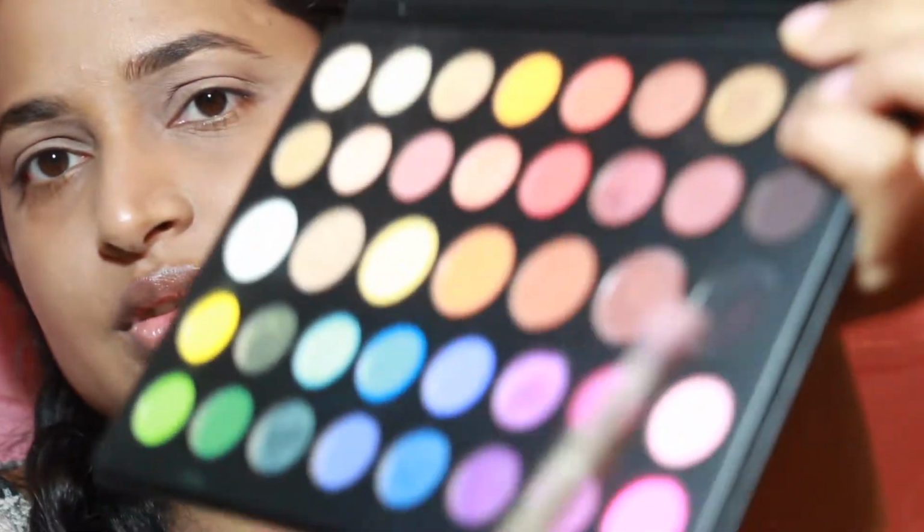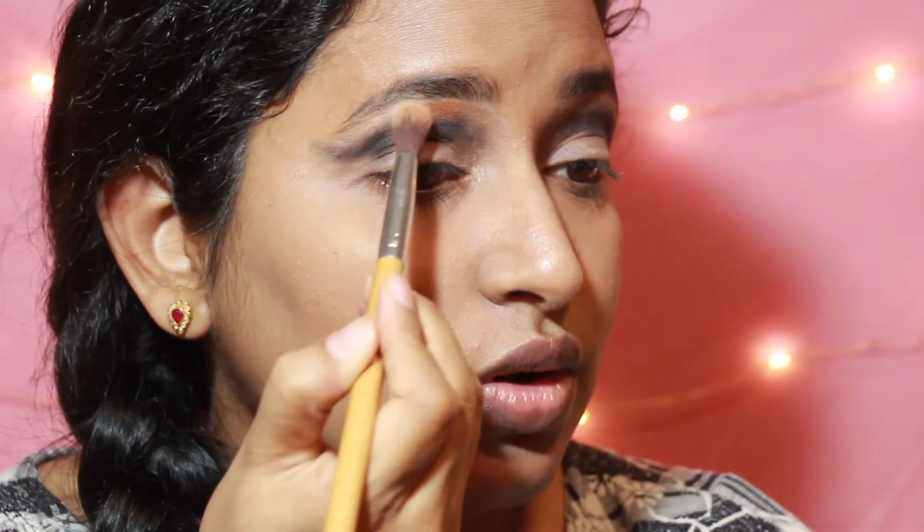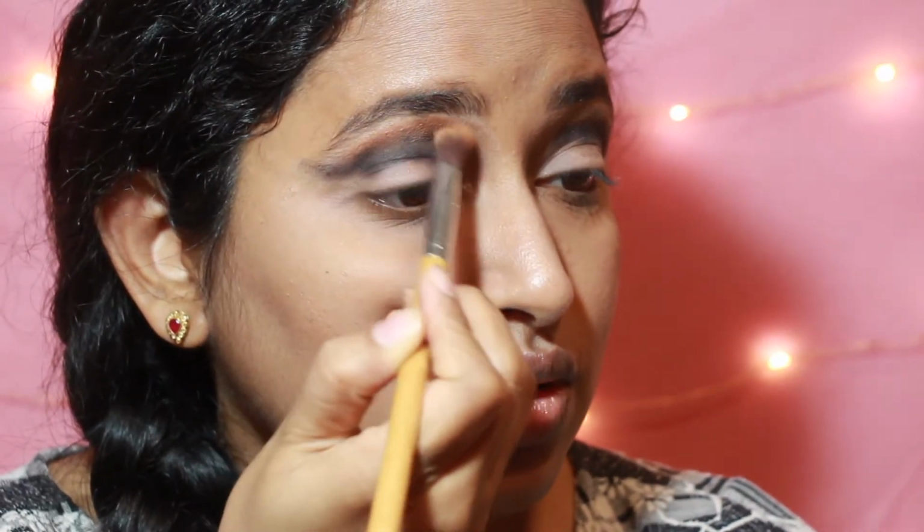I'm taking the flat fluffy brush, and I'm going in with this color right here, black, and I'm going to apply that to my crease. Okay, I switched to this fluffy brush, and then I'm going to go in with this transition shade right here. I'm going to apply this to the outer edge, in the sense, not the corners.